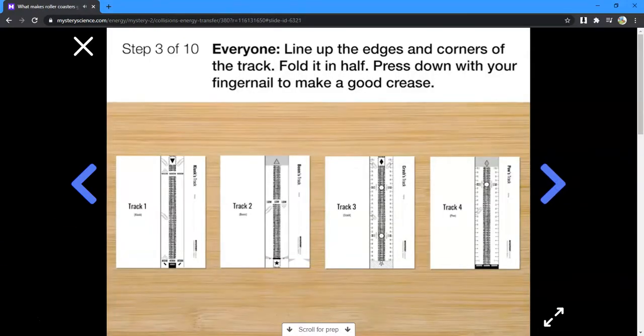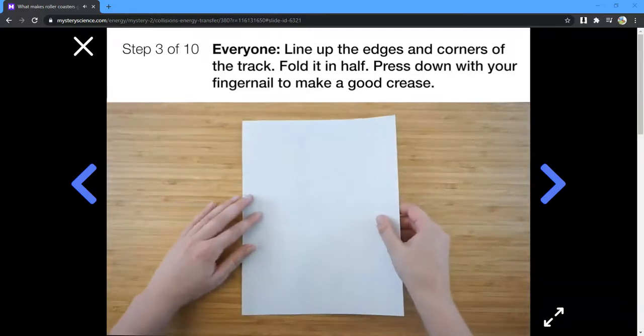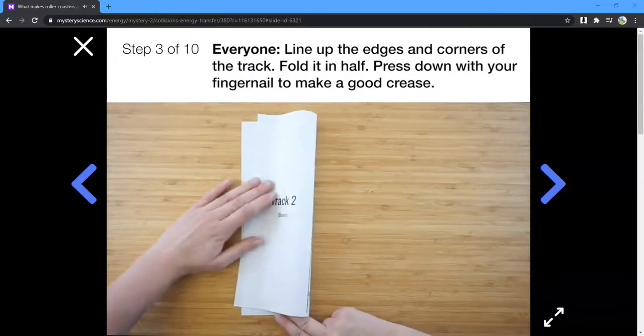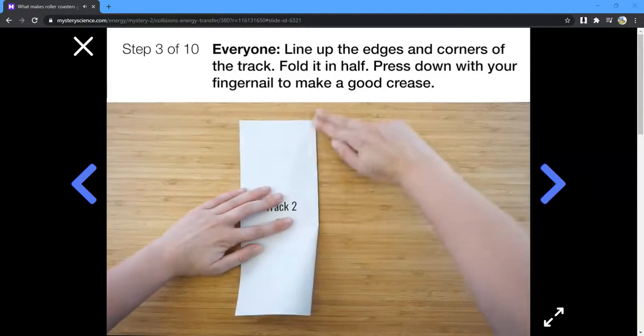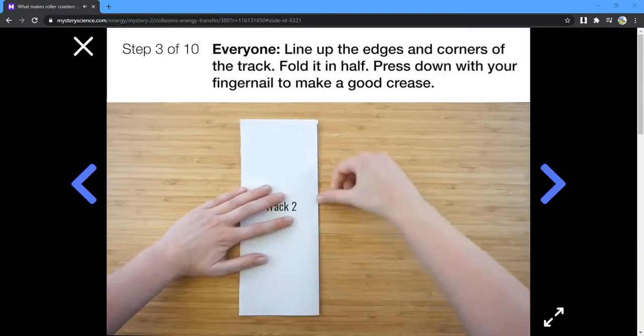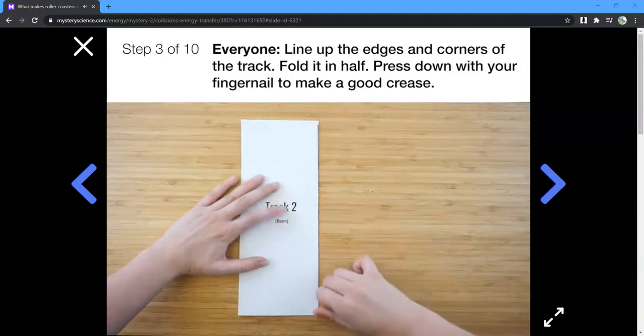Okay, to get started, each person needs to fold their section of the bumper coaster. Even though everyone's tracks look really different, they all have a line running right down the center of the paper. What we're going to do is line up the edges and the corners of each paper and fold down the center of that line, just like you see here. Once you do that, make a nice crease using your fingernail. Okay, go ahead and do this now.